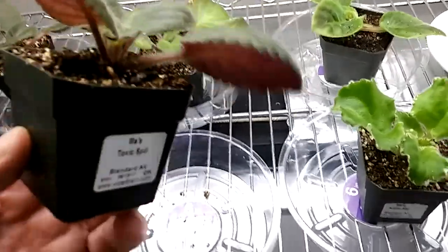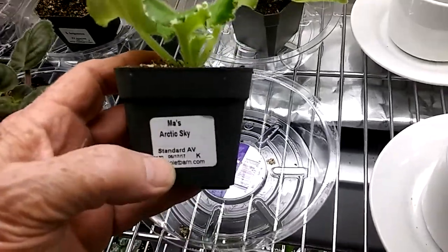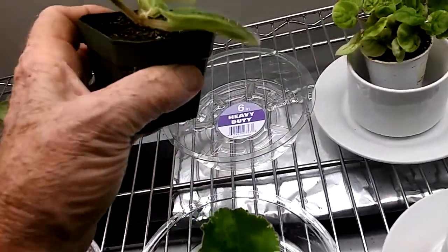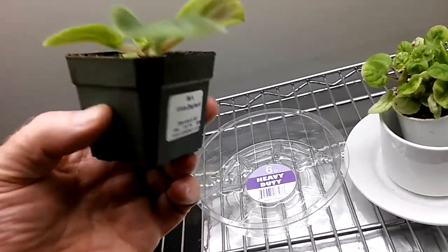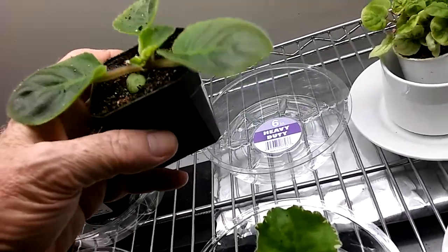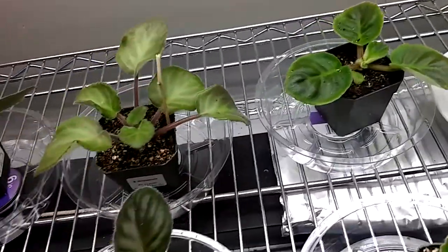Mall's Toxic Spill. This is Mall's Arctic Sky. And this other small one is Mall's White Elephant. This particular one, White Elephant, is a huge grower. Looks like it's already got a sucker on it too. But that's supposed to be a really large grower when it becomes an adult.